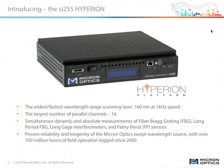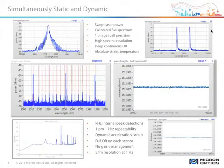While there's a lot new in this unit, what we carried forward was something that has been serving us and serving the community very well, and that's the Micron Optics swept wavelength source, which at this point in our history, we've logged over 100 million hours of field operation for this design. That's something that we're very proud of, and we want to continue, and that design at its core and in its spirit carries forward into the si255. The next few slides will highlight different characteristics of this instrument.